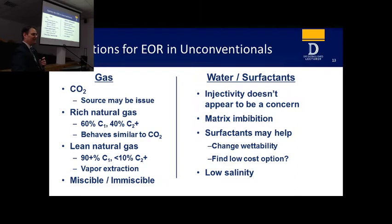We need to inject something into our reservoirs. What we inject kind of falls into three categories. They can be either a gas, typically CO2, but can also be natural gas or nitrogen. The second category is chemical floods, so surfactants, polymers, even just water. Water injection, if you want to consider that as an enhanced oil recovery method, is the second category. The third category is thermal methods, so steam injection that we've typically used for very heavy, very viscous, thick oils. But it may have some application in the unconventional reservoirs, and we may be able to talk about that a little bit at the end if there are some questions about how to do that.